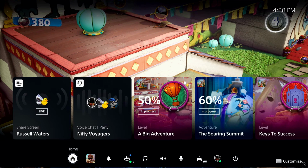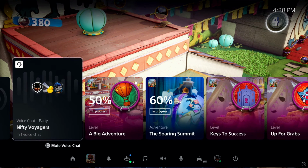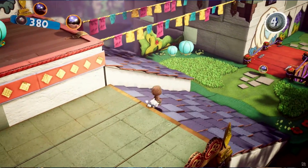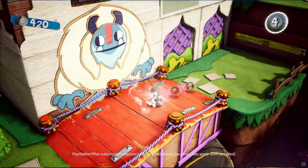Okay, let's review. So far, we've seen how activities on PS5 will make it easier and faster to hop back into PS5 games, and how you can get in-game help and chat with your friends. So that leaves online multiplayer gaming.